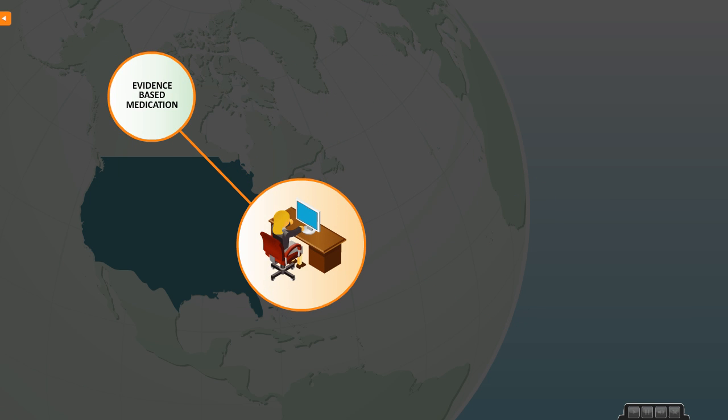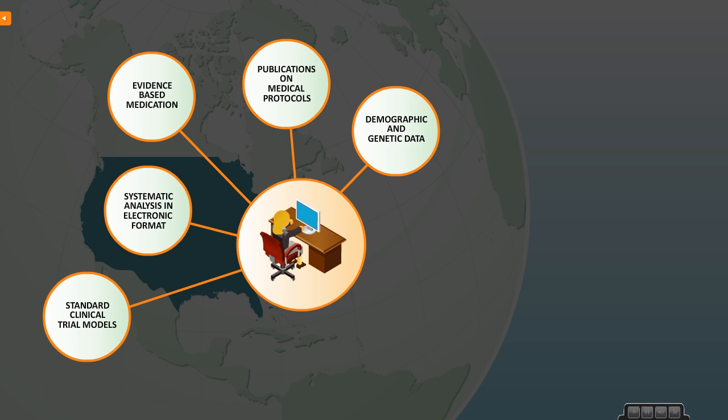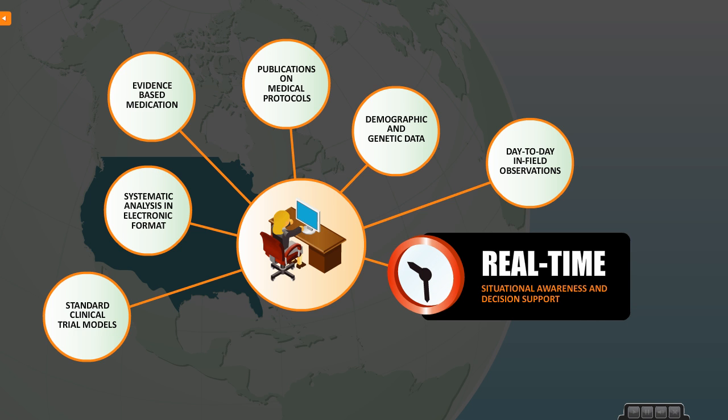Sysmedic supports evidence-based medication and provides systematic analysis of all available evidence in electronic format from an ever-changing, continually updating statistical set. Whether it is standard clinical trial models, publications on medical protocols and their efficacy, demographic and genetic data, and day-to-day in-field observations, Sysmedic allows physicians to balance their experience and training with its evidence-based data, thus providing real-time situational awareness and decision support.